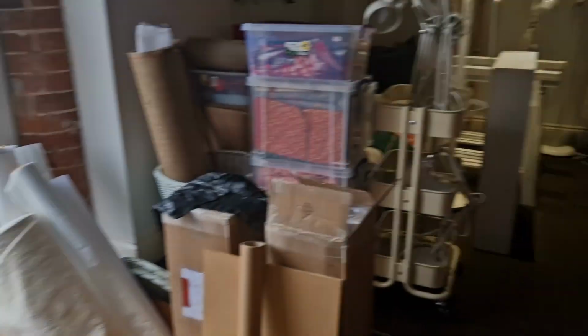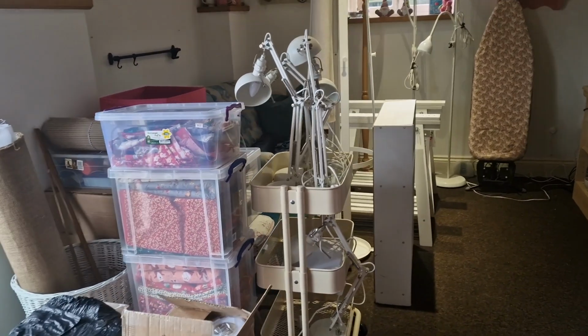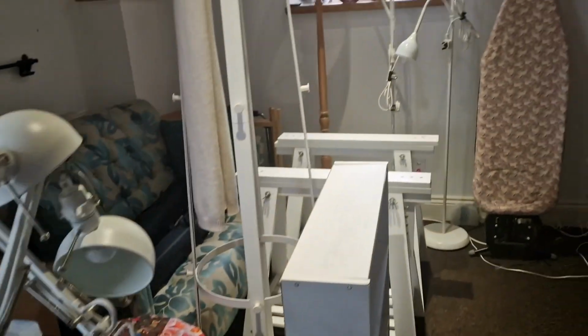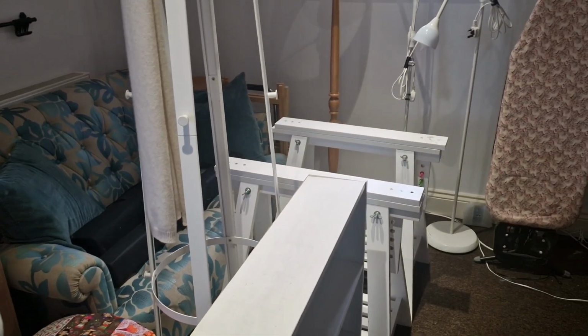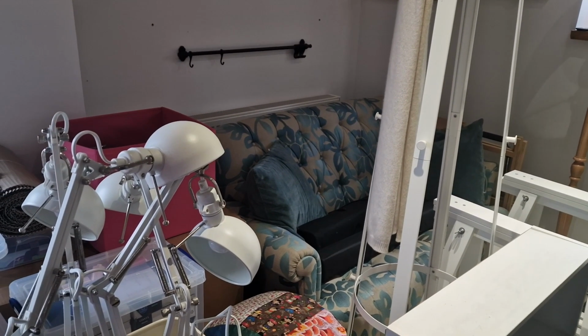And then up here, this is all bits that's either going to the new studio, as in these boxes here, and the trolley. Everything else, all the lamps, the shelves, the trestles, the lamp stands, even the sofa, they are all awaiting collection. People have purchased those. So I think I can safely say that it does actually look a lot worse than it is.